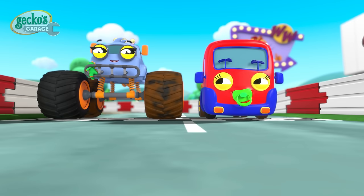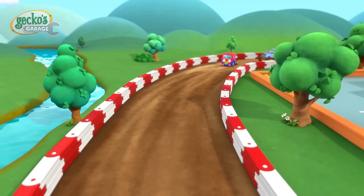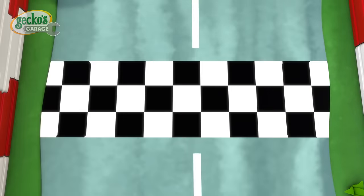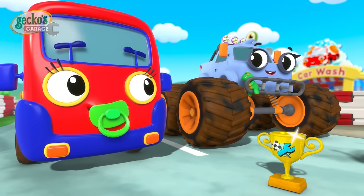Final lap. Ready, racers? Go! Fantastic race! Everyone wins when they have good friends.